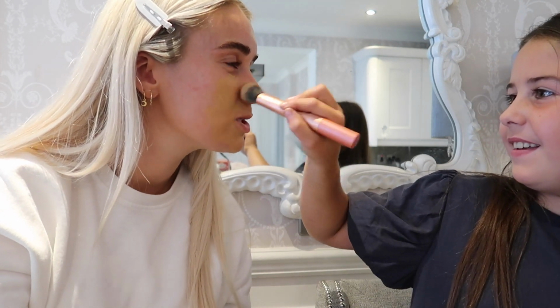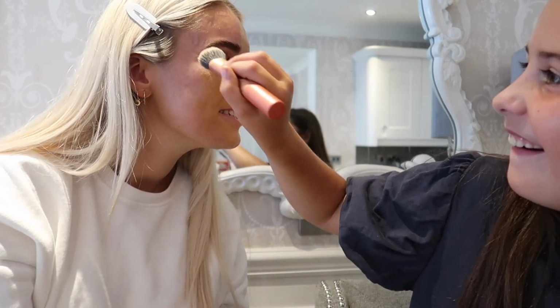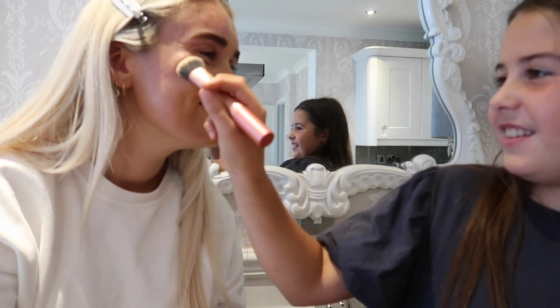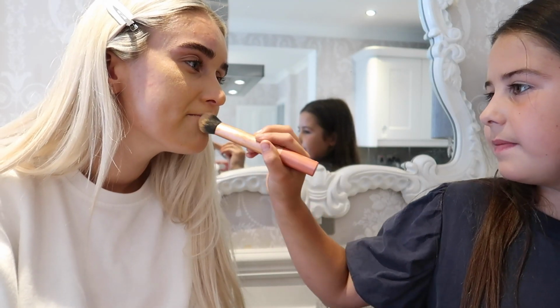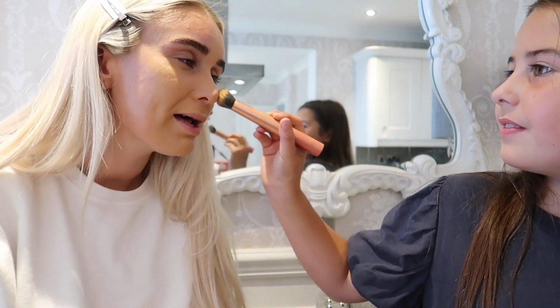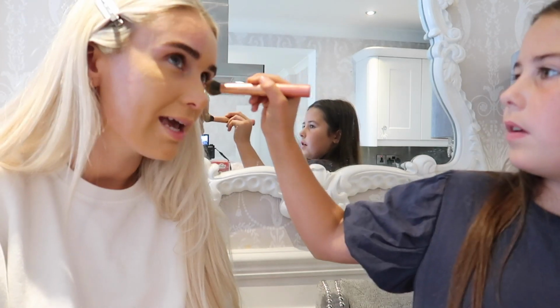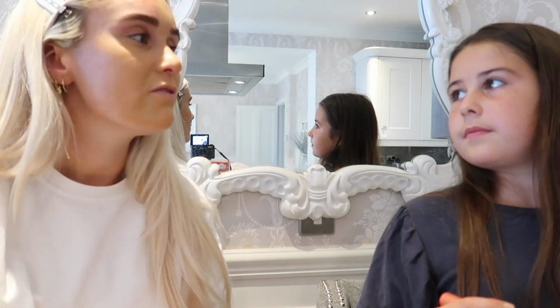Have you ever put foundation on anybody before? No. Or used it yourself? So do you think you'd like to be a makeup artist when you're older? I don't know. Have you got makeup on already? No. Why? Because it looks like you've got mascara on. Oh, I had my lashes done. It's called LVL. Basically where they just extend your lashes. You don't need that, do you? Because you've got lovely lashes.